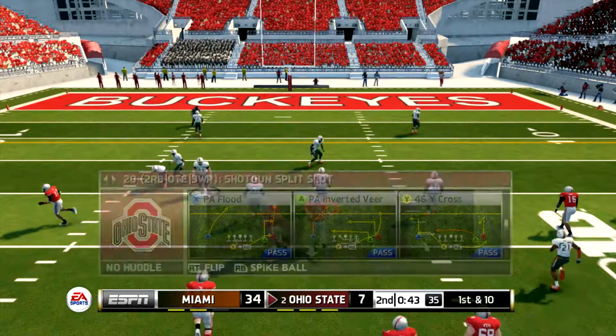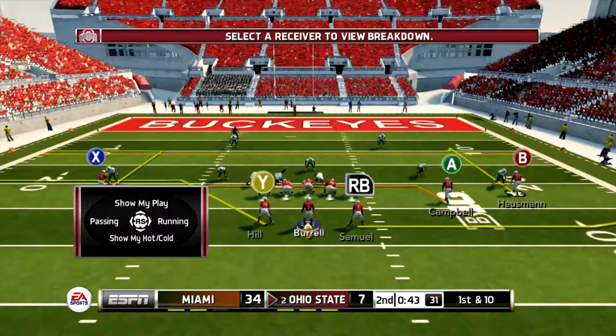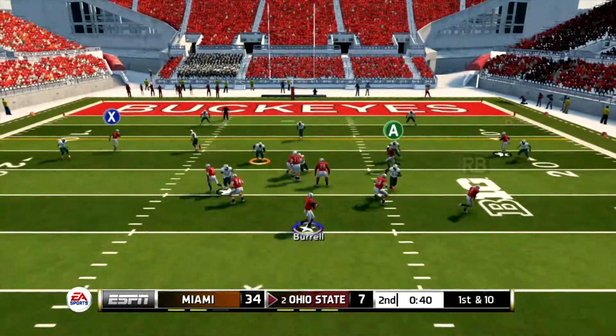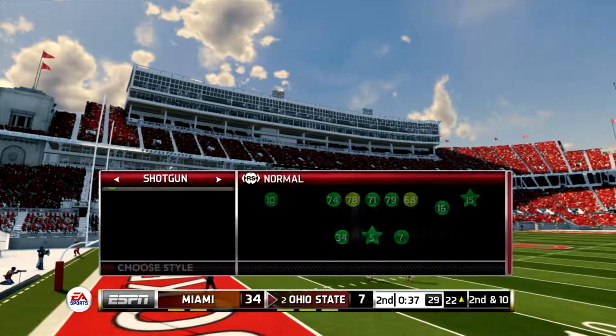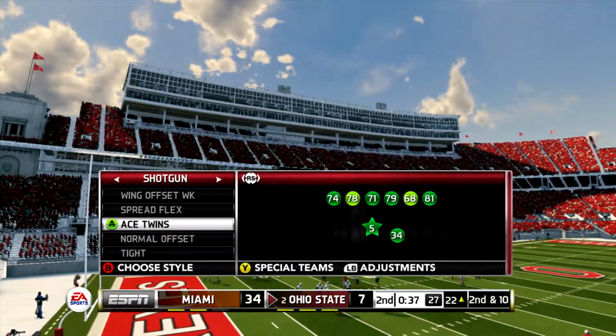The chance for another Ohio State first down. Set hot. Zipped it out, and that was almost picked off. Number 15, the intended receiver on the play. That makes it 2nd and 10.